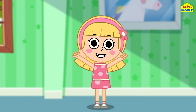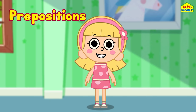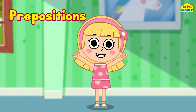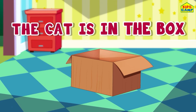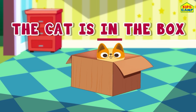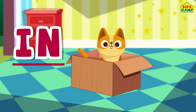Don't worry. Today, we are going to learn prepositions and how and where to use them. Ready? Let's start! The first preposition is in. The cat is in the box. Do you see that, Eva? She's in it. In is the preposition, and this is how we use it to show the position.